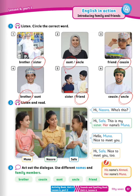Exercise number 3. Act out the dialogue. Use different names and family members. Talk about your family member with your friend.